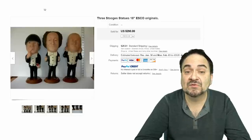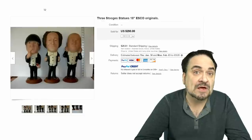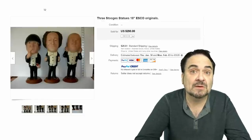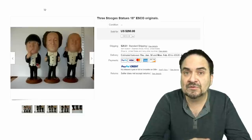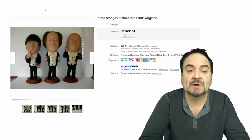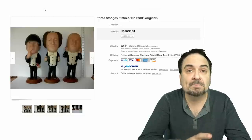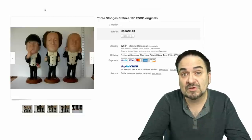Now here we have some Esco chalkware statues, probably from the 70s, which is where I see most of these from. They're 18 inches tall. They're solid plaster, basically. Now these show up fairly often. We've had them many times before. Never the whole set all at the same time, maybe one or two, but that's about it. Really nice set here, $260. This is one of the better ones from the Esco chalkware series.